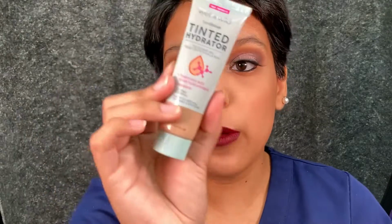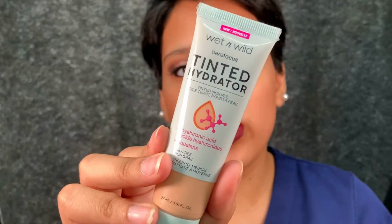So I may not have been using this product a ton on camera, but I have been using it in real life, so to say. This is the Tinted Moisturizer from Wet n Wild. I absolutely love wearing the natural, dewy, no makeup complexion products.